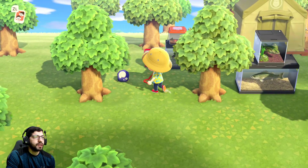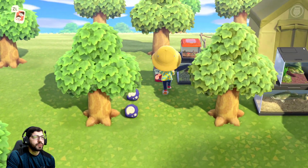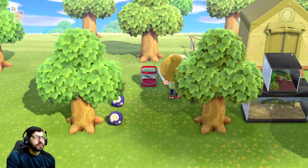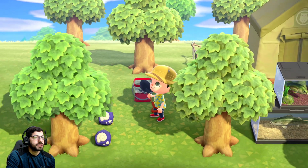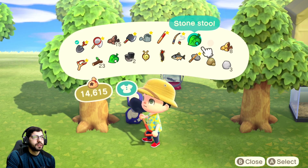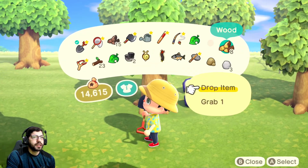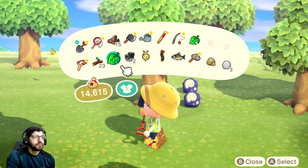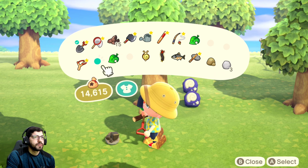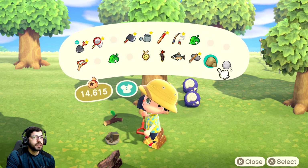I'm guessing we can't donate fossils right now. We'll drop it off right here. We'll take whatever fish is in. That's like a centipede up there. Take more? Oh, let's see. Well, yes, we can. We can put that away. I tell you what, we'll drop all the items and then come pick them up later. That way.